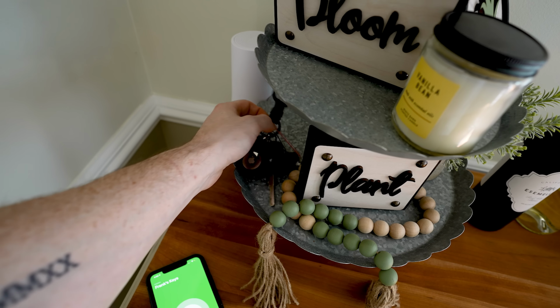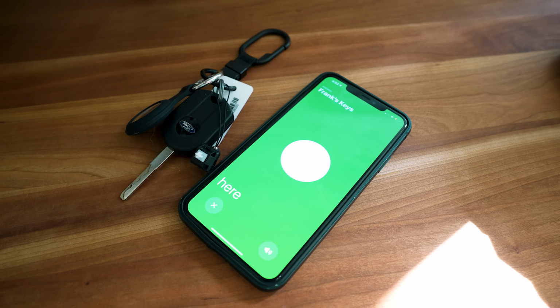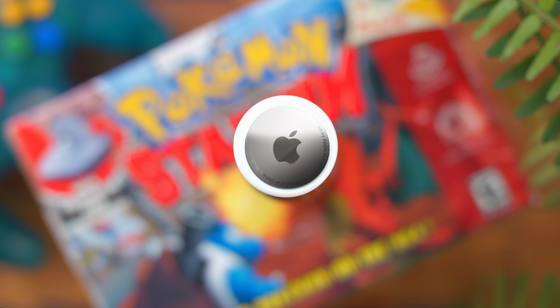I do wish AirTags were a little bit slimmer though, but this is just tracking done right, and surprisingly, so is the price. One of them for $29.99, or you can get a 4-pack for $99.99.